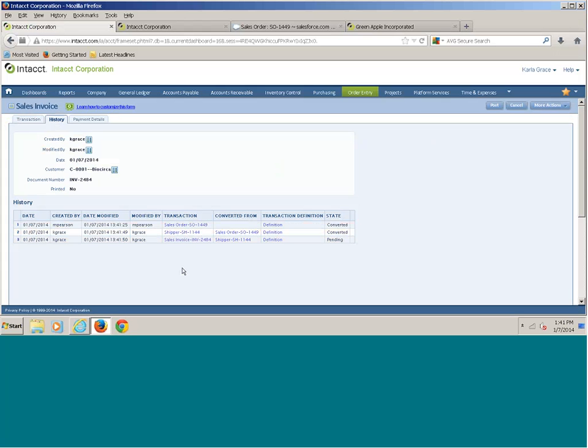Couple of things I want you to take away here. One, whatever was on that opportunity, we didn't have to rekey it to create a sales order. Once it got over to Intacct as a sales order, if there was something else that we needed to add to that order, we could certainly do that before we invoiced it.